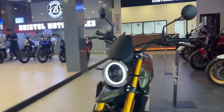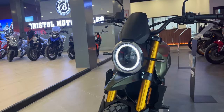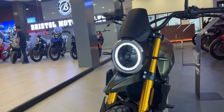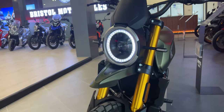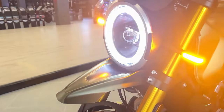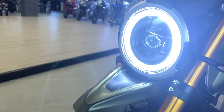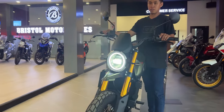Grabe, ang ganda ng shape ng kanyang projector lamp. Ang ganda din ng looks ng kanyang DRL. I totally love the minimalist style on the turn signals. If you're going to ask me, it's beautifully done and practically done, kumbaga. May pagka-minimalist talaga and hindi mo mai-deny na this is an Italian brand. So ayan po yung kanyang lighting.